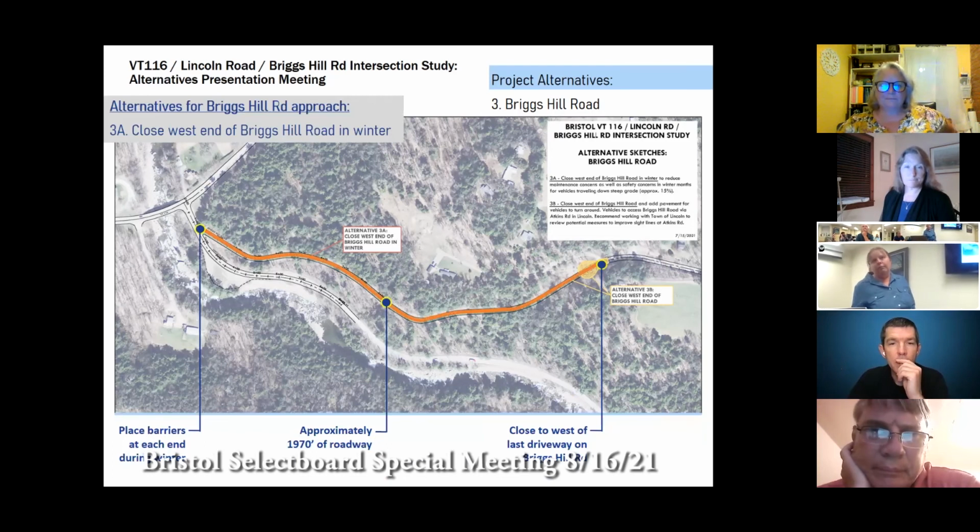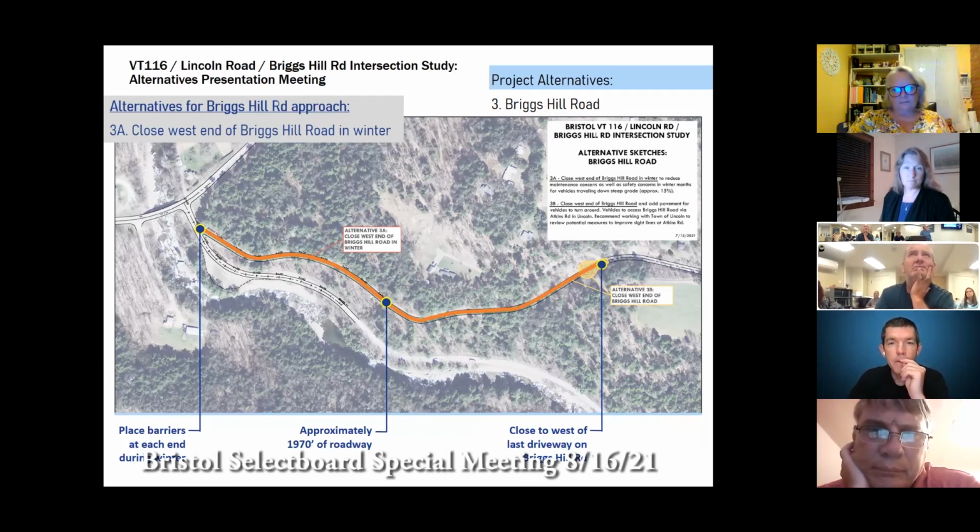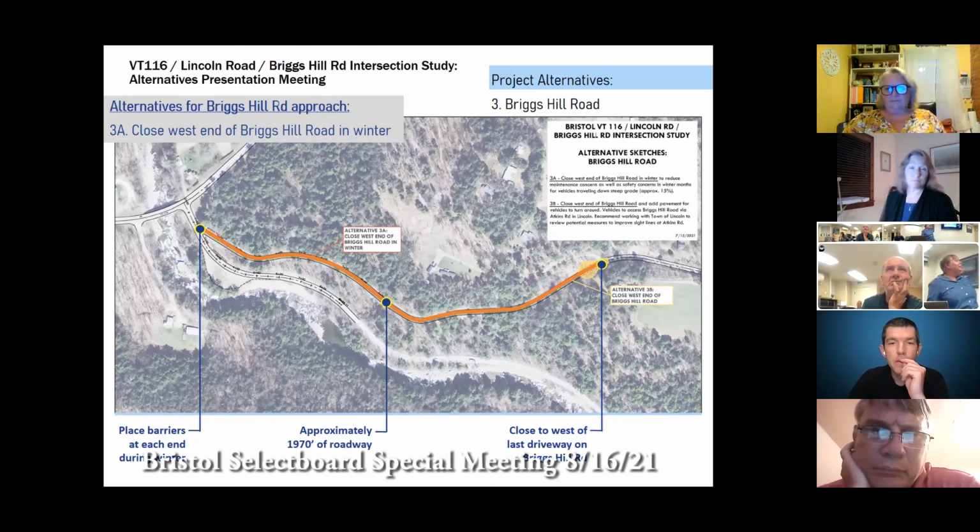I can't remember, is Briggs Hill paved only at the end, down the hill? No, it's paved all the way up to the Parker's Farm. So the first one, pretty self-explanatory, closing in the winter, just placing barricades at each end, and the total length is approximately 1970 feet of roadway. So they're kind of similar alternatives.